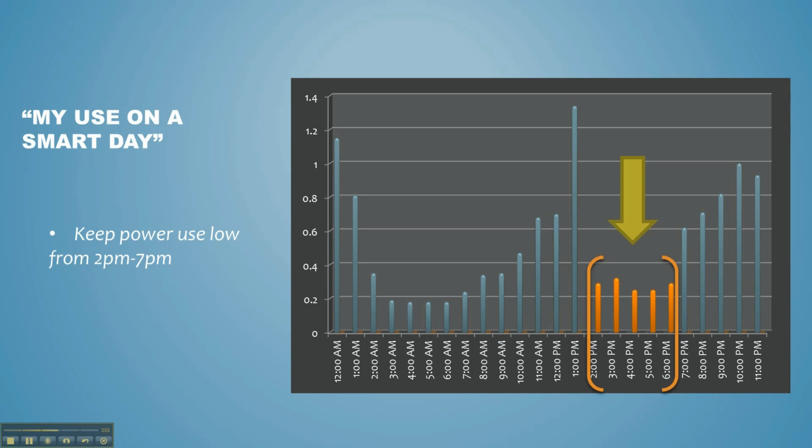Here's my power use on a smart day. As you can see, from the hours of 2 to 7 p.m., I use quite a bit less power. This is where I had my air conditioner on to pre-cool my house, and this is where our computers and TVs are on, and then during this time I only had one desktop computer on, and I turned off all the other lights, the refrigerator was lower, the DVR was off, and then things went back to normal after 7 p.m. This is what your PG&E smart rate usage should look like on a smart day.